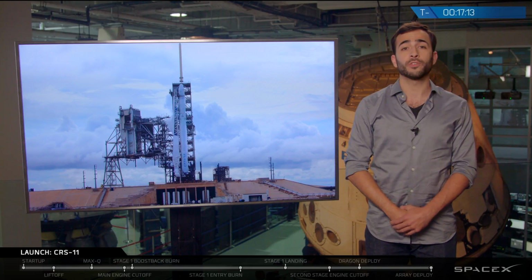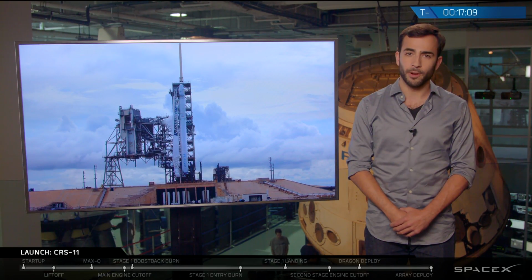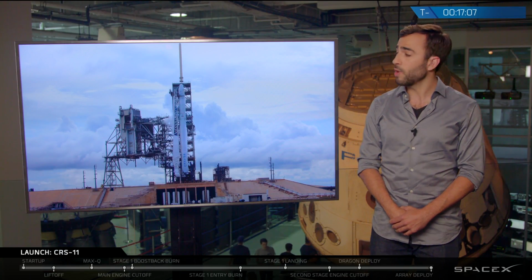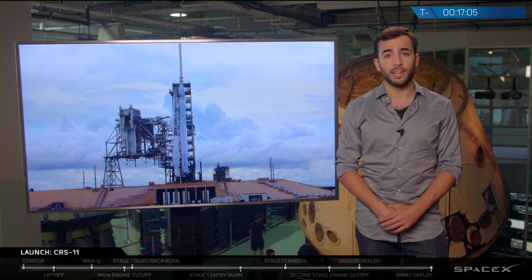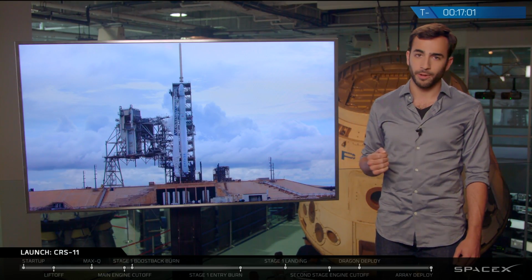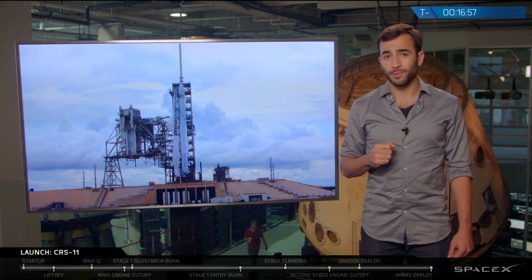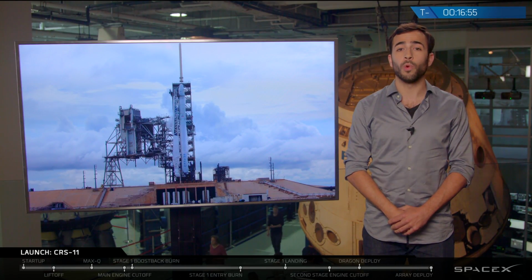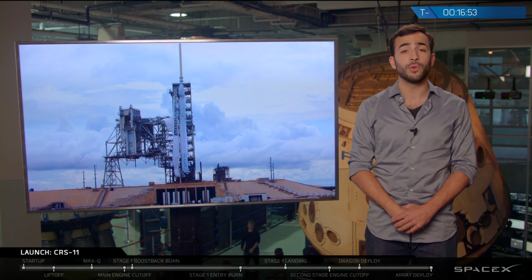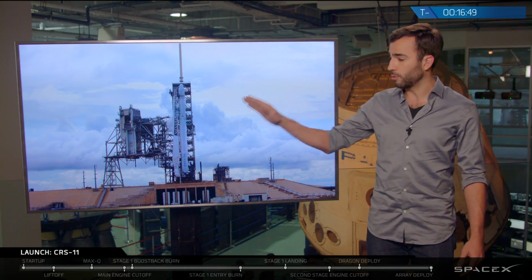Now, normally when we launch satellites, we have a big fairing on top. That's to protect those satellites from aerodynamic forces of launch. However, the Dragon spacecraft is actually designed to withstand aerodynamic forces of both launch and re-entry, so it doesn't need a fairing today. Now, this Dragon is currently loaded with almost 6,000 pounds of cargo. Most of that cargo is loaded well in advance of launch. However, we do have a late load period, about 24 hours before launch, when the rocket is still horizontal.